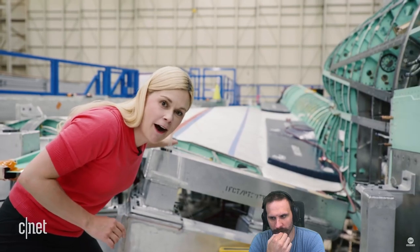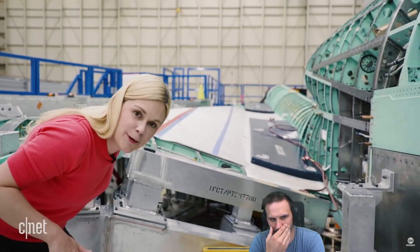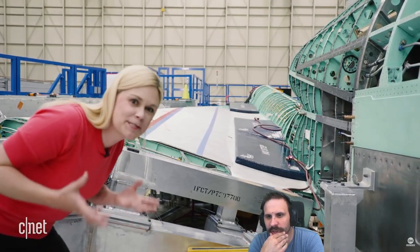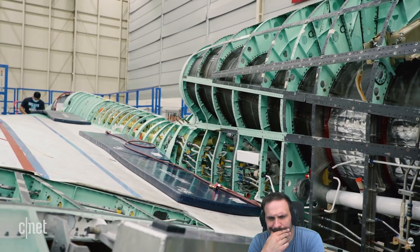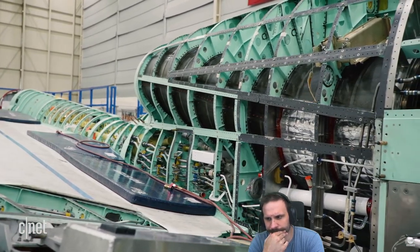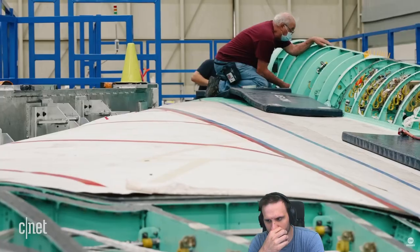So what you can see behind me, you might think of an airplane wing as being fairly straight and flat, but if you look down here, you can see it kind of looks like a bird. It's a gull wing design, and that is designed to make the airflow smoothly over the aircraft, once again, so we don't hear those shockwaves that become the sonic boom.